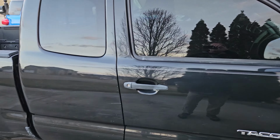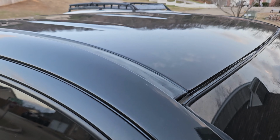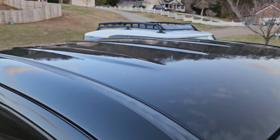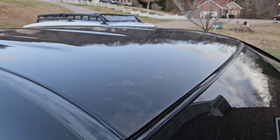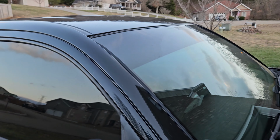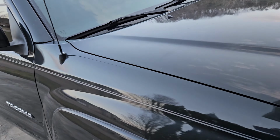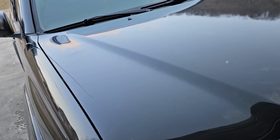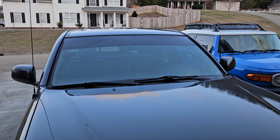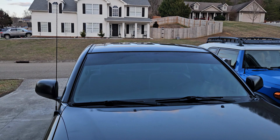But back to what the first thing that we did was. We took it to a reliable paint guy that I know, and we had this roof repainted. Why? Because it was showing some rust spots and some cuts in the paint. Looked like a decal to me, but our paint guy said that it was a rattle can job. So I felt like with the rust that's something that needed to be taken care of quickly. I will show you the before pictures right here.